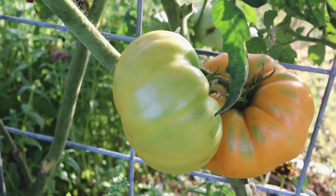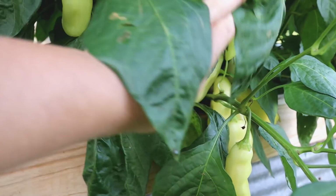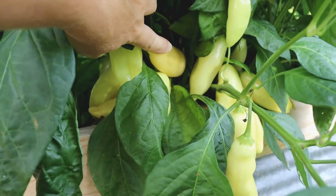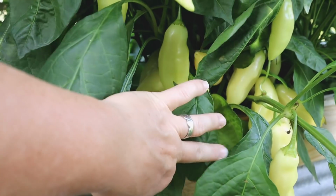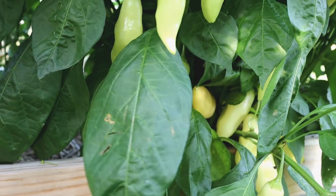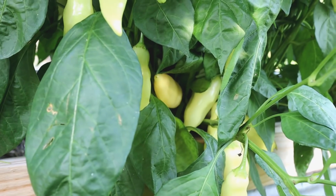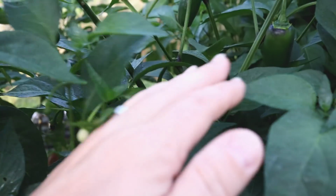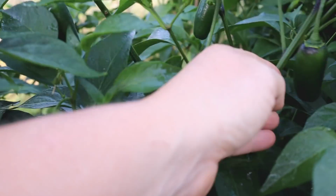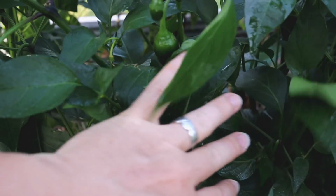More big, gorgeous Dr. Weck tomatoes. And these peach hot peppers are finally starting to show some color. We're starting to get some that are actually turning that peachy orange color. And I have been able to harvest the first few, and I actually dried them in the dehydrator to use for seasoning later on. I'll be coming out here today to harvest some more jalapenos because I'm going to make my stuffed jalapeno recipe tonight for dinner.